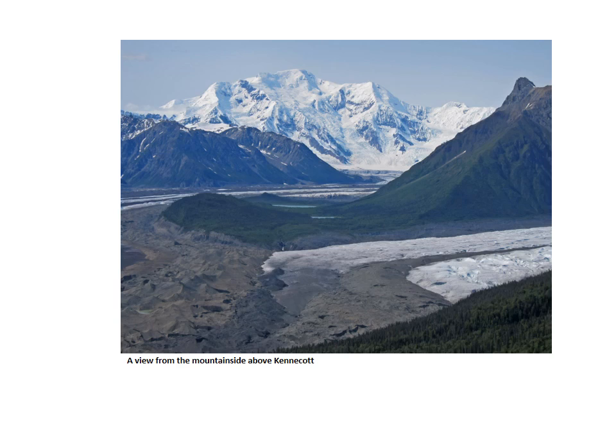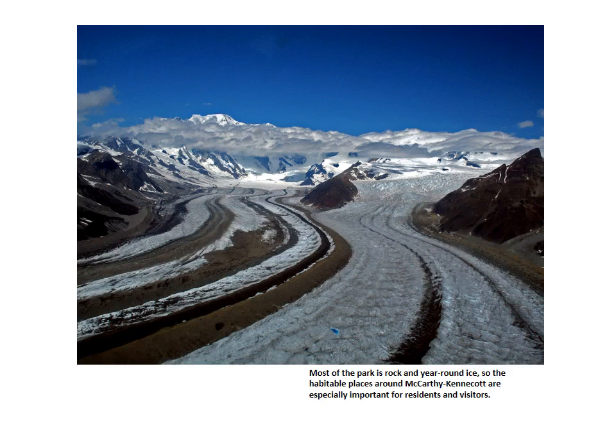Now we'll show you a few photos that give you a sense of the scale and character of the terrain and the place. This photo was taken from the hillside above Kennecott, so it's looking right from above Kennecott up the valley. Much of the park is snow, ice, and steep rock, which makes the areas that are habitable and forested even more important from a human perspective and ecological perspective.